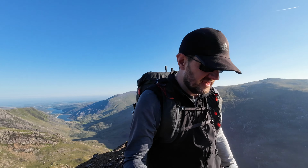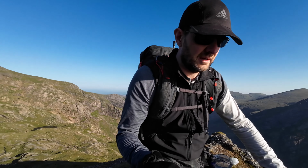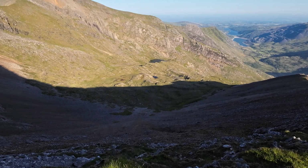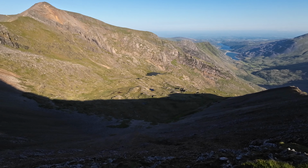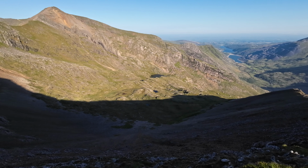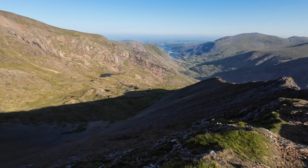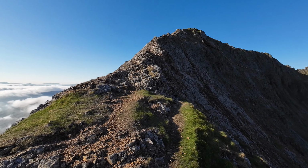Tasty now. Getting very narrow. But it's going to get a damn sight narrower before the end. Back down is where I camped last night, Llyn Cwm Glas, just by Llyn Glas. Absolutely lovely place. I'd certainly camp there again. Anyway, onwards and upwards, as they say. Scary bits coming up.